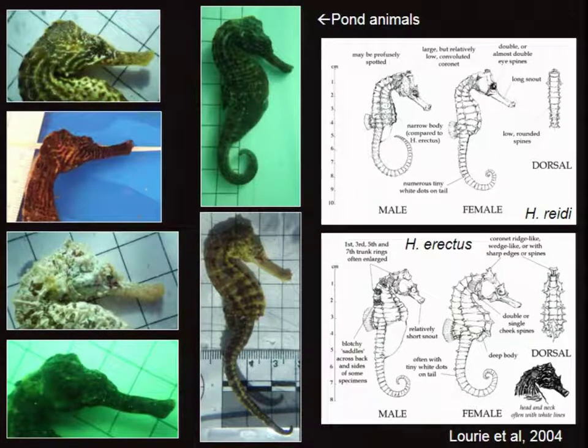And we realized that our first question couldn't be to study their behavior. We had to actually study their genetics and figure out what species we were working with.